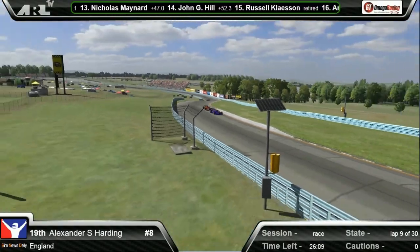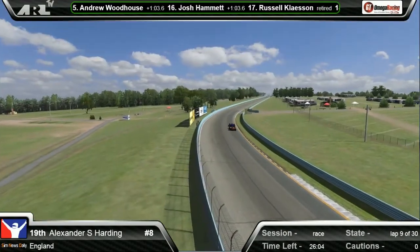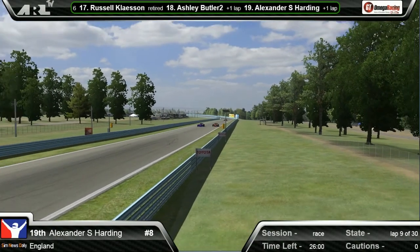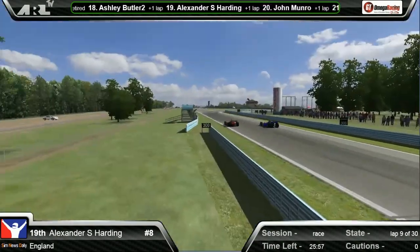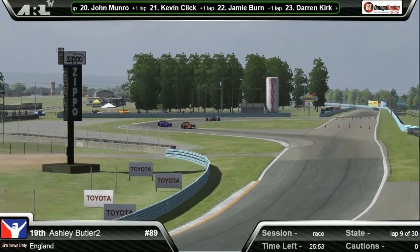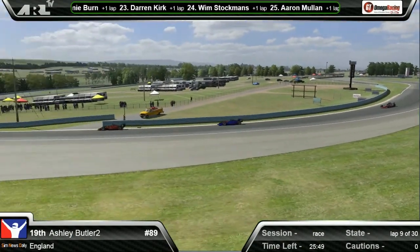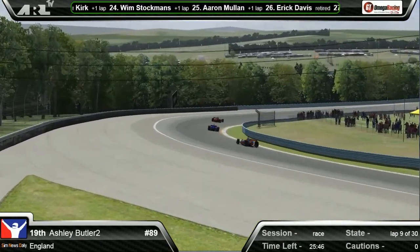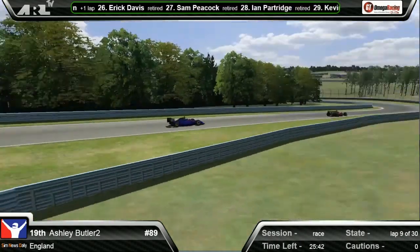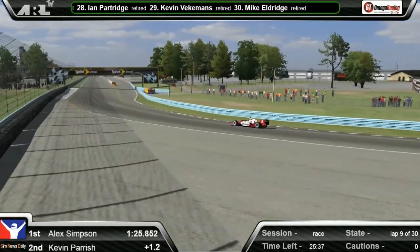I'll just let you know quickly, sorry. Was it the 89 car? Ashley Butler, I think. I think it is the 99 car. Blue. Oh no, you are right, it is Ashley Butler, sorry, my mistake. I think it's my shoddy eyesight that I didn't see that was the 89, not the 99, but Alex Harding's through regardless into 18th place, so good for him. Might be actually 17th place now, as they passed that stricken car on the side of the road.